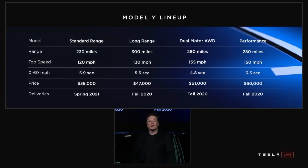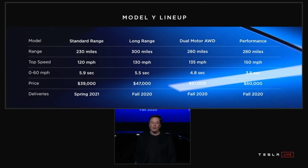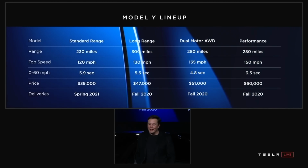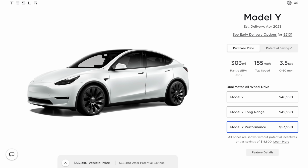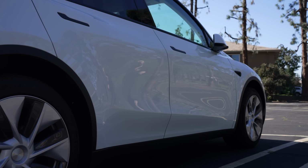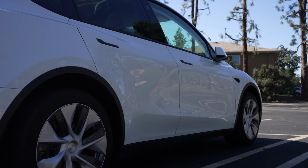At the time, they announced a standard range rear-wheel drive model, rear-wheel drive long range, dual motor all-wheel drive long range, and performance. Worth noting that both the dual motor, all-wheel drive, and performance now sell for less than these originally announced prices. But these have been the only configurations Tesla has sold for a while.